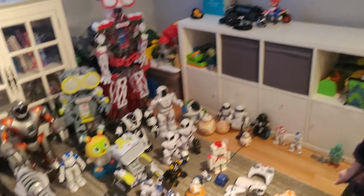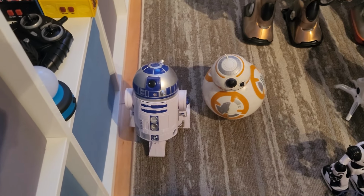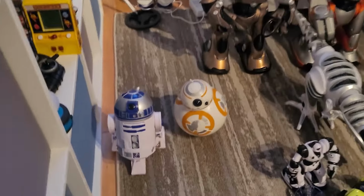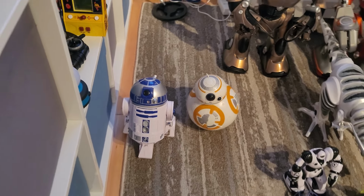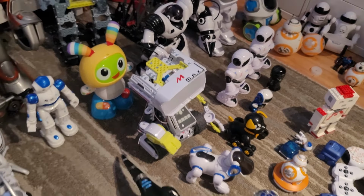That's right. Okay, so what do we got left over here? We have these two guys. Yep. And they're bump-and-run robots too, right? Where they bump into something and stop and turn around? Yeah, and you can get them probably anywhere really, but I think they had them on Disney and they were like $40. They're pretty good. This guy here, Max, he's cool.